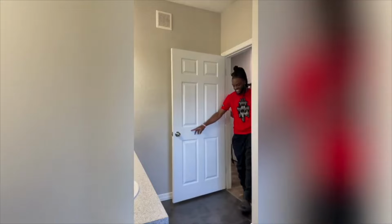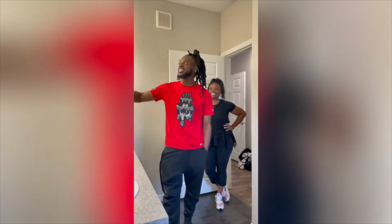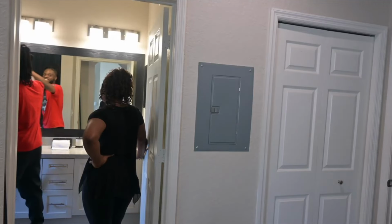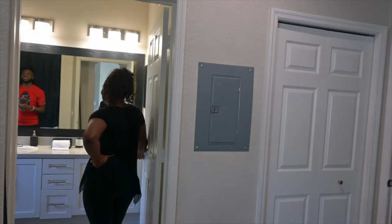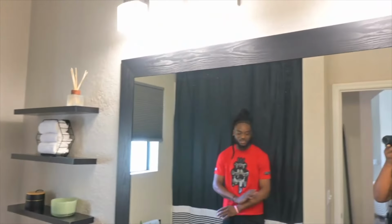Dang. That looks completely different. That is crazy. What? That's so raw. How did you do that? This is like a completely different bathroom. It doesn't even look like where we are, you know what I'm saying? It looks completely different.